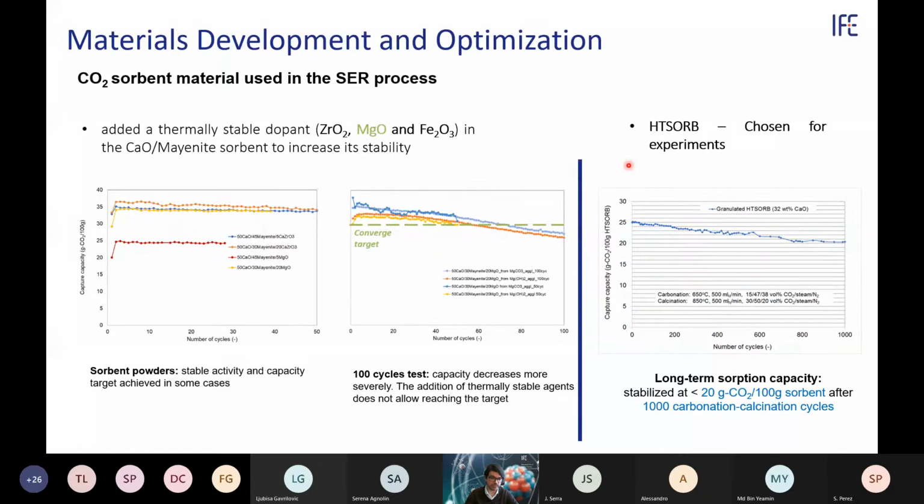use the sorbent that we have already developed in the past and has its stability guaranteed even after 1,000 cycles. As you can see here, even after 1,000 cycles, we have a sorption capacity over 20 grams per 100 grams of sorbent. So now this is the sorbent that we are using here for our experiments.